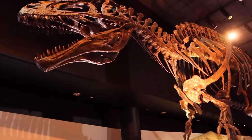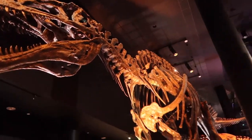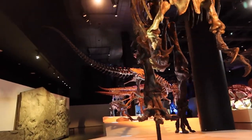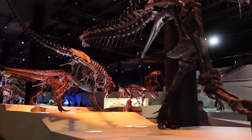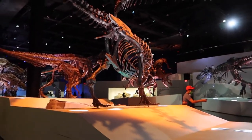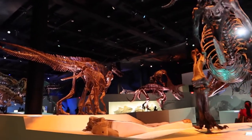And this is called a Rachythosaurus. Sure. Because I can't pronounce any of these names. I'm not even going to attempt to try. They just have a ton of dinosaurs. So now we're on the back end of it. But you can just see how big these actually were. We'll come back around too.